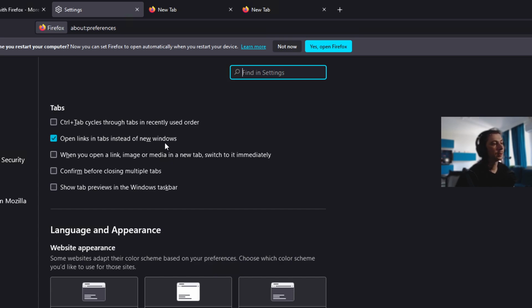Open links in tabs instead of new windows. Again, what it says on the tin. When you click a link, it will just open a new tab, not a new Firefox window. But if you uncheck this, you can do that. When you open a link, image or media in a new tab, switch to it immediately. I don't like this, but you can do that. If you click this, when you click a link or right click and open a new tab, you will automatically switch to that tab.